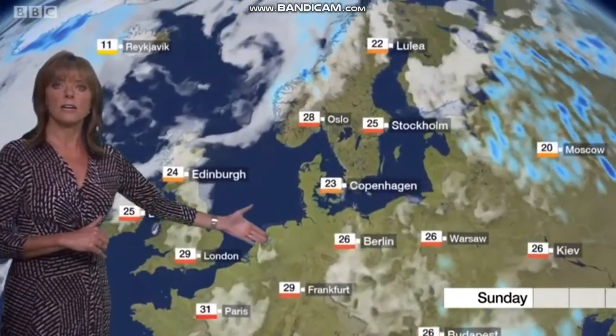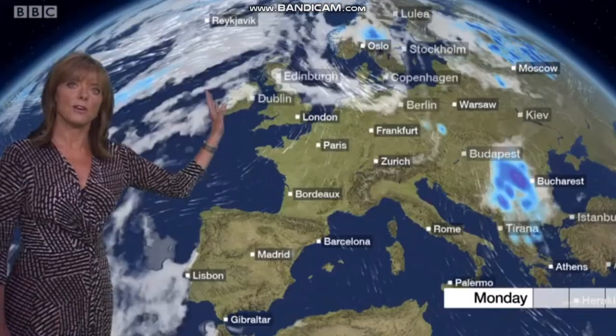A similar story for Paris. Look, 31 degrees, hot and sunny across the UK, up into Germany and the Low Countries. There's that showery rain into parts of Norway. So that's the story then. As we move into Monday, not that much in the way of change.